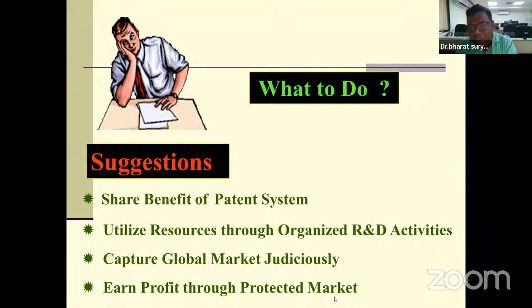Capture the global market judiciously. If you are developing some new technology, don't come directly into the market. First, protect it with the different intellectual property like patent, design, trademark, then come into the market so that others will not copy the technology. Earn profit through the protected market.